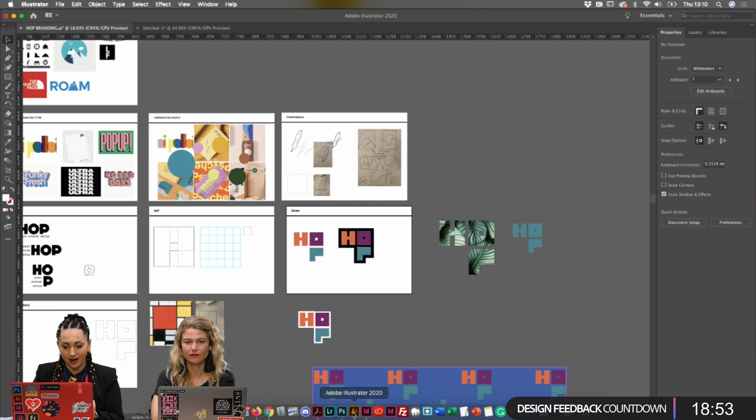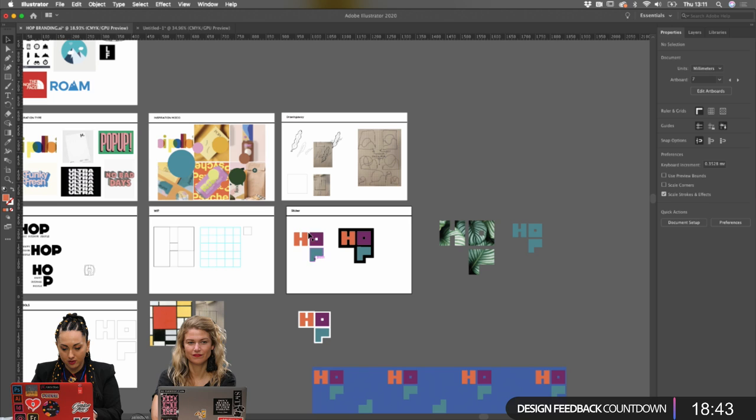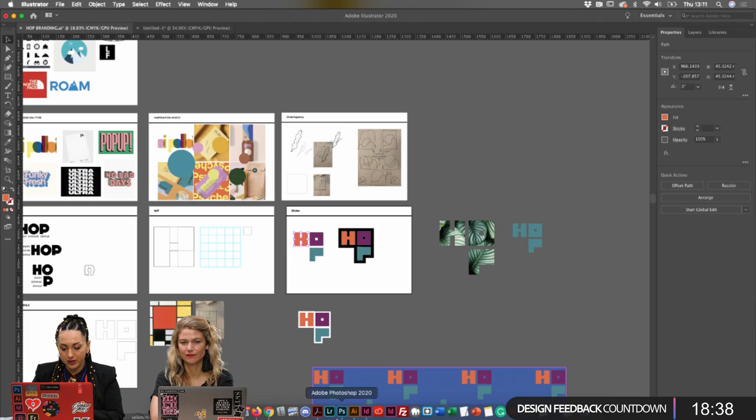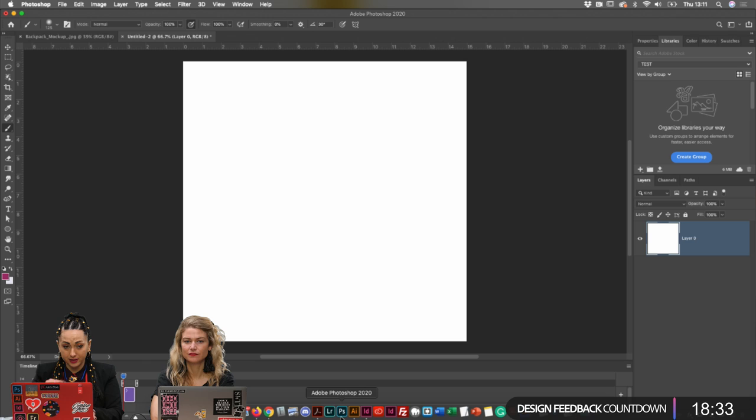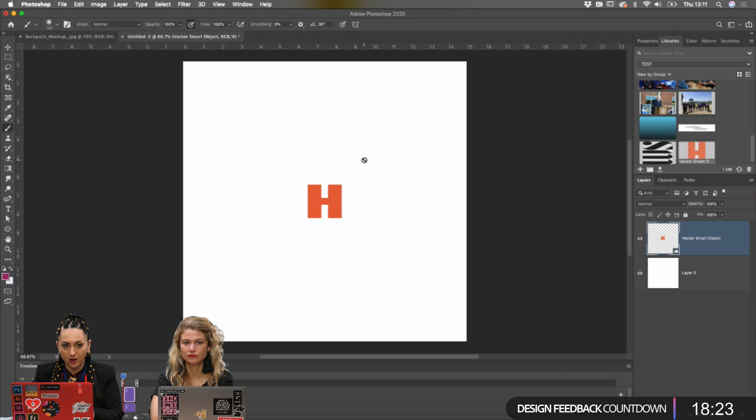I'm gonna make sure that they are also ungrouped by pressing Shift Command G to make sure that we have single letters. And I'm gonna go ahead and bring one letter at a time. I'm doing so because I really want those letters to be in different layers. So I'm gonna press Command V, make sure that it's a smart object, press OK, and hit return in order to have the letter H in one layer.